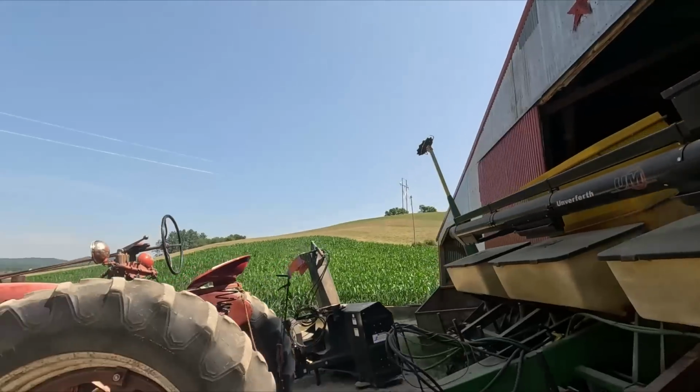There we go, we got the planter out of the shed. Still in the shade now so we can work on it, but enough light out here where we can see what we're doing. What do you guys think of that combo?